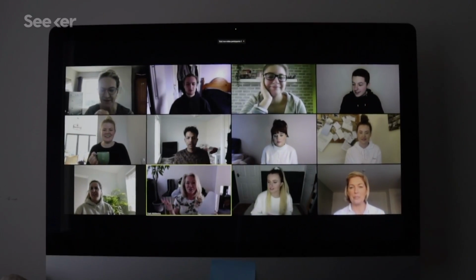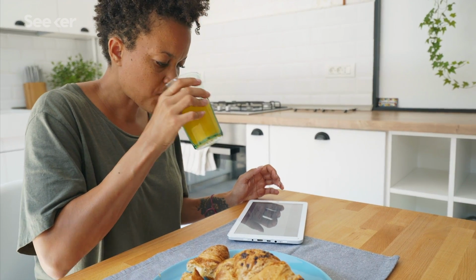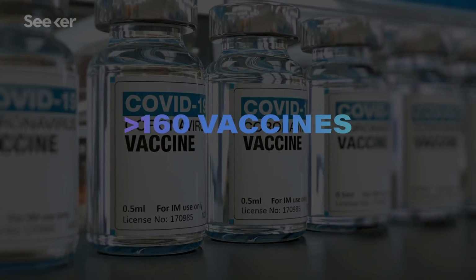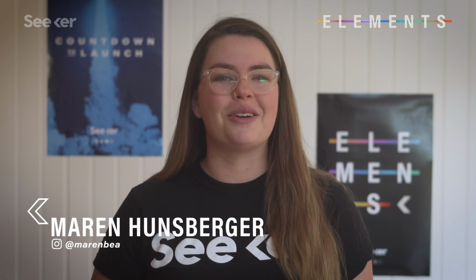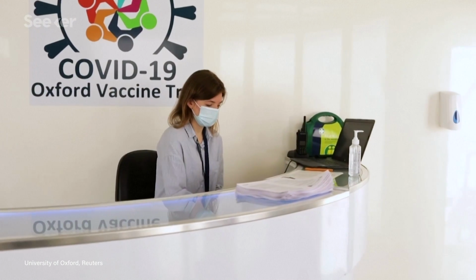We've all been sitting in our homes for months now, and most days we hear something about how the vaccine to stop the spread of COVID-19 is just around the corner. There are actually over 160 vaccines in development, but two in particular are making the most headlines. One from Moderna Inc. and another from University of Oxford. But what makes these two so special? And how close are they really to being available for you and me?